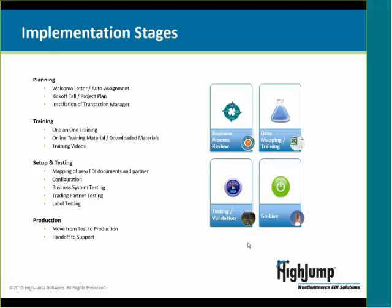So the implementation begins with a welcome letter and auto assignment, essentially verifying names, emails, addresses, followed by a kickoff call and project plan. That project plan will be sent over to your team leader for the deployment, and it will start with the installation of the transaction manager. At that time, we'll also do one-on-one training for your employees. We also have online training materials and downloadable tutorials for following up with those trainings, and additional training videos that are available for refreshers.